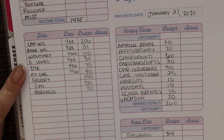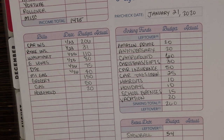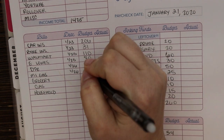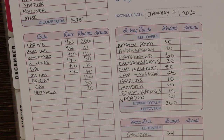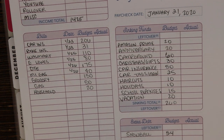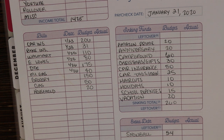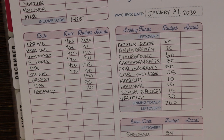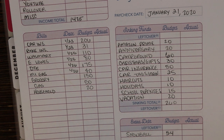That is our electricity. And this is, looking at this now, this is wrong because I wrote $75 for our electric bill. I wish it was that much. It's $175. So actually these totals are not going to be right. See, this is why you don't ever rush when you're budgeting, because you make mistakes like that, and now I have to come up with an extra $100. Luckily, I have it in my little rollover category, but we're going to have to redo this math.